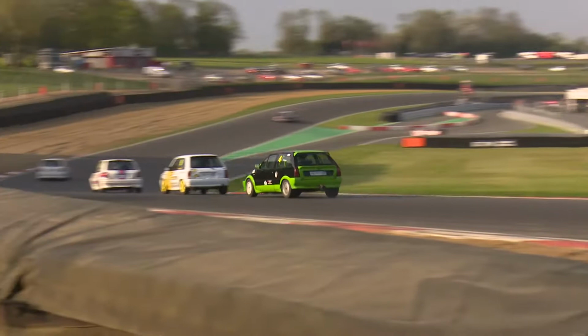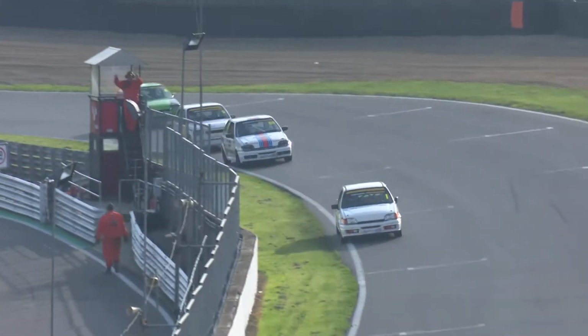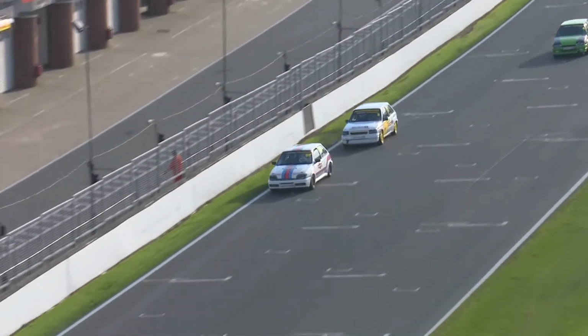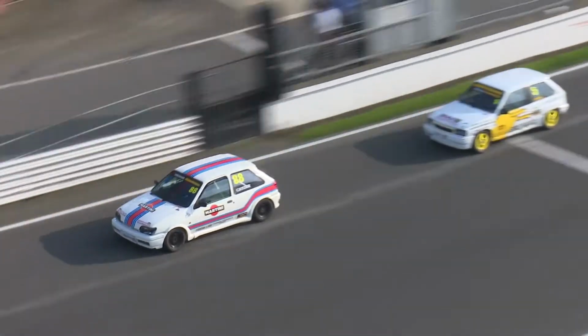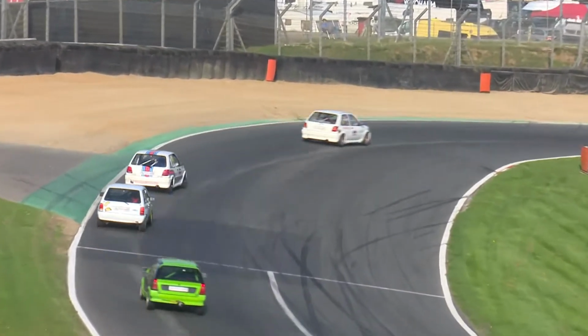So Rosier leads the way. Into second place now is Lee Scott, third is Martin Kaiser, fourth is Edward Cooper, and fifth is Andrew Thorpe. And is anybody going to be able to find a way through? Let's see. Ed Cooper looks quite close here to the much newer Ford Fiesta.